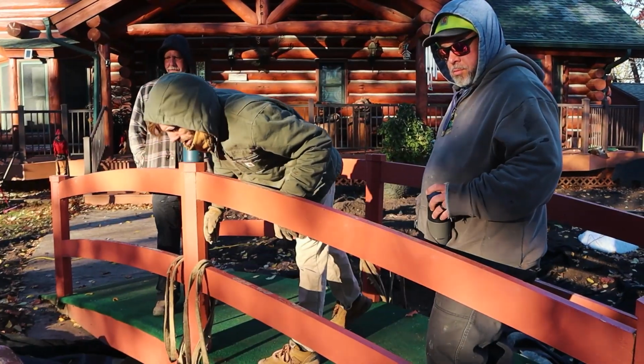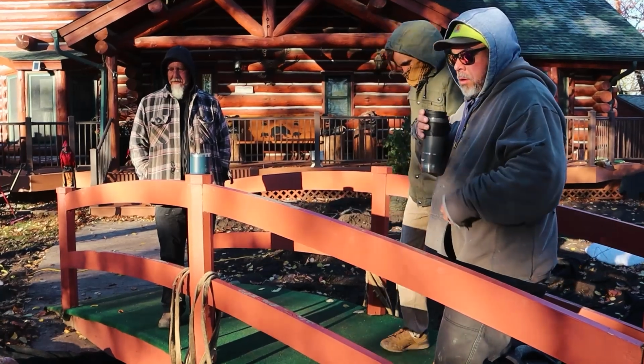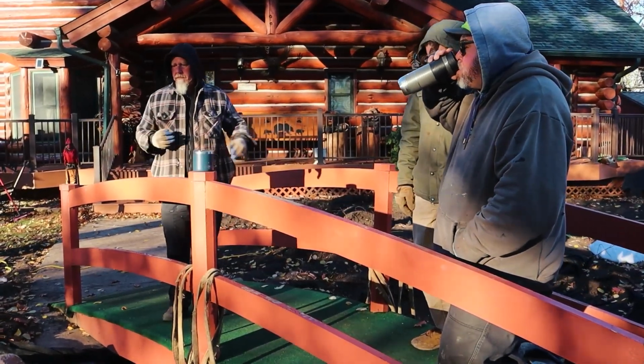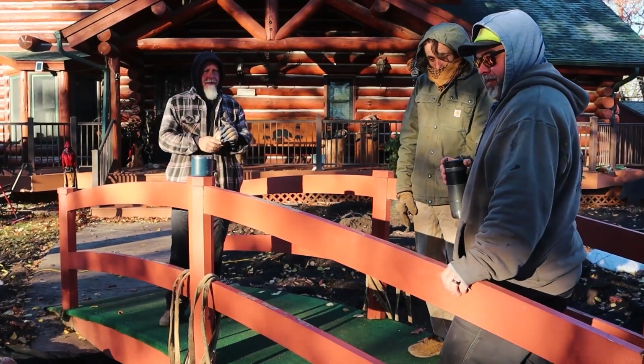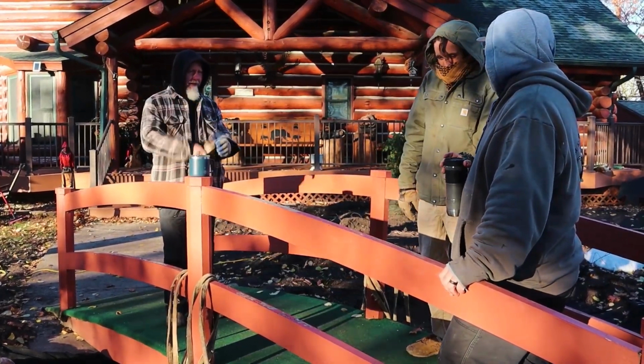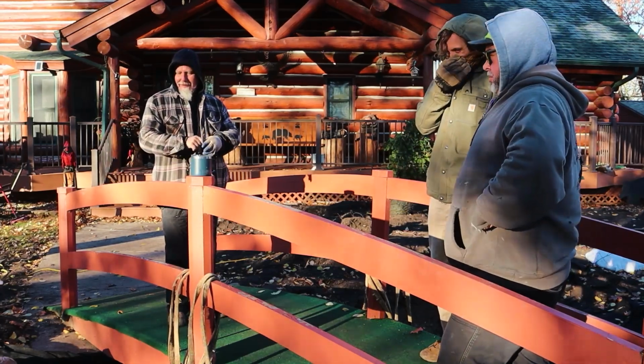Sucks having to redo work like that, but you gotta get them in. And then, you know, listen to Nick. Yeah, I mean, even down to getting the leaves blown out of here. Listen to Justin.